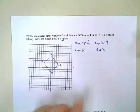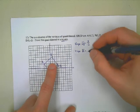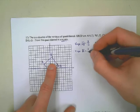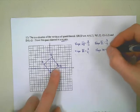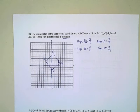All right, BC. Actually, I'm doing CB because I get positive numbers. So 3 over 4. And then DA also has a slope of 3 over 4. Again, if you counted BC or DA and got negative 3 over negative 4, that simplifies to positive 3/4.